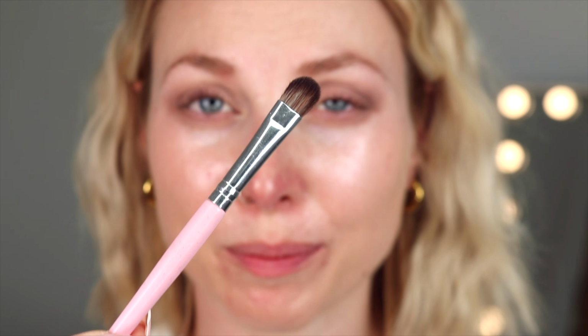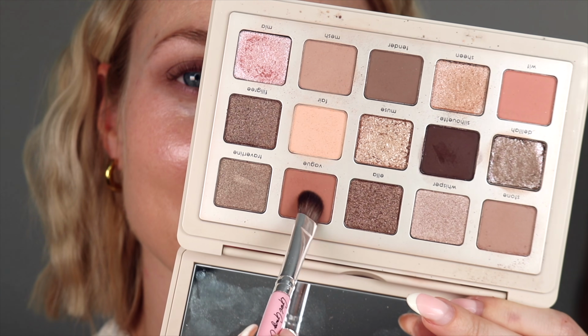Switching up my brush to a more flat, fluffy brush. I'm going to take this color, Vague. We're going to add some warmth to the crease, brushing it on the outer corner of that top lash line. We're almost creating like a V shape. Trust the process, because honestly, you're going to look crazy before you look good. I'm completely leaving that inner third free.